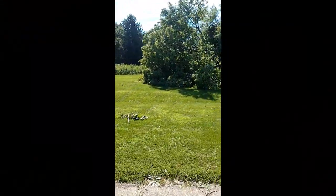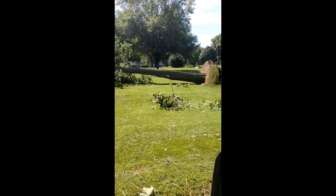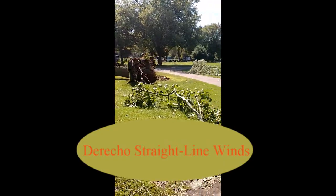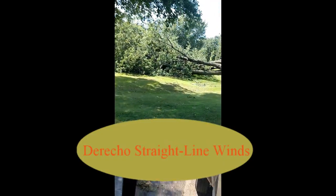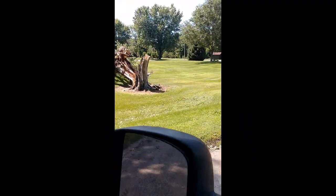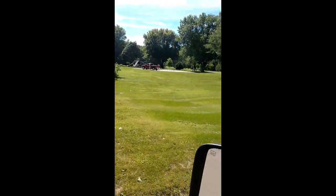This is where we were staying 2 days ago. Look at how it pulled the trees right out of the ground. It had to have been over 100 mile an hour winds to do this. Had to be. I heard one station clock 105 miles per hour. I can believe that. That's the biggest I've seen.